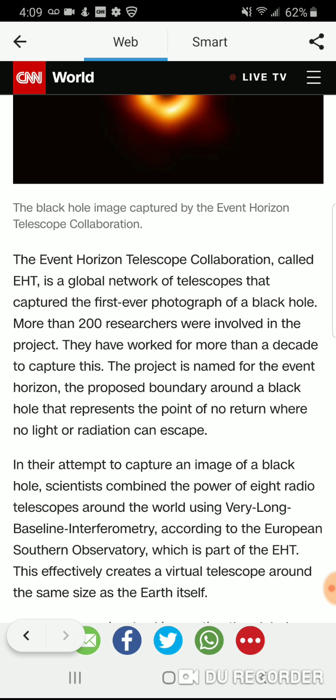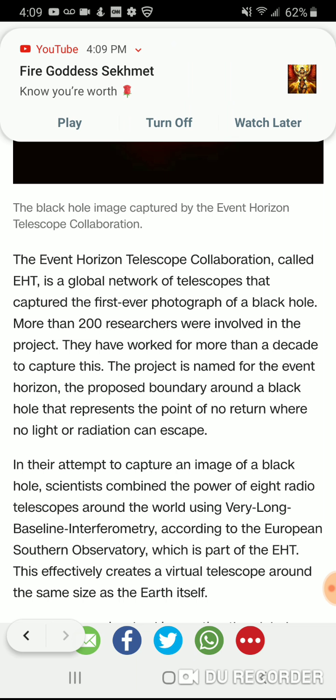But I guess the more things that we find out about things in the galaxy, the more we're going to know about stuff. But just for right now, we don't know that much of what's going on out in the galaxies that are millions of years away from the Earth.